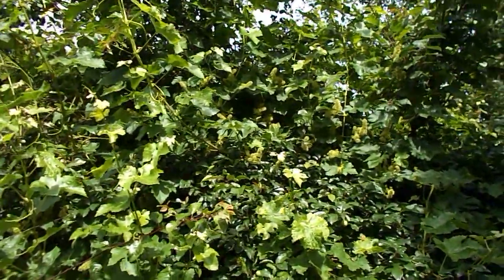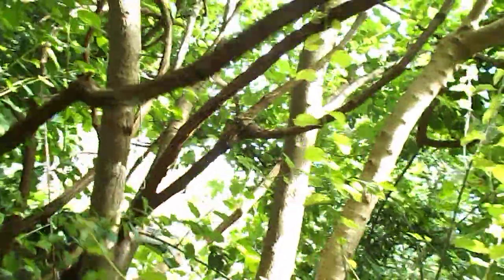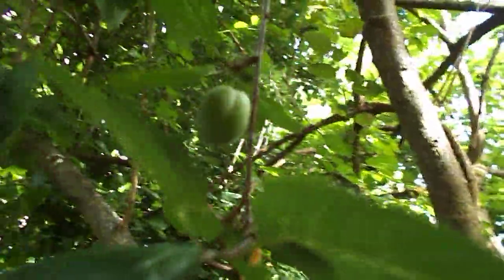Here's the grapevine up into the tree, the plum tree. I'll try to go around it. It's avocado. Wow. So here's the grapevine. This is a grapevine here, and it grows all through here. And the grapes grow in as a natural arbor. You can see it right here. There you go. See, this is the grapevine here.